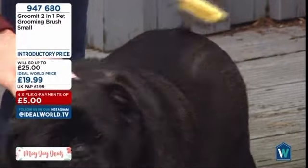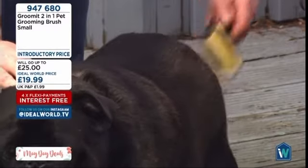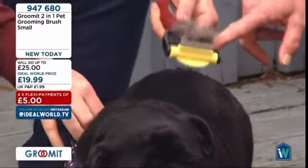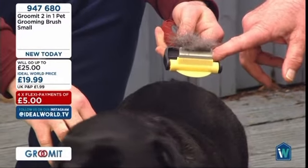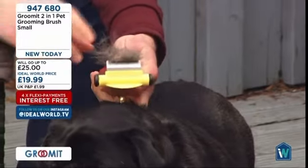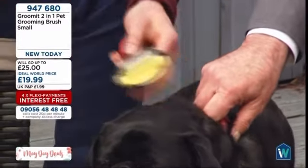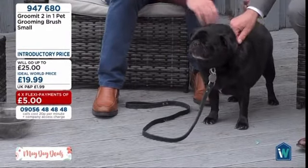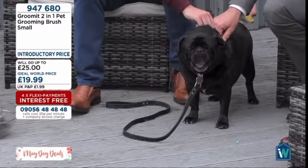There are other brushes that you'll find on the market as well, but the difference is this de-shedding tool that you've got. Just look at that. The option not only to groom, but to de-shed as well. The amount of hair, and this is a short-haired dog. And not to forget cats, rabbits, long-haired guinea pigs. Sorry to interrupt, Al. 40% of the stock has gone.